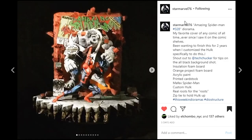Next up, coming from Star Marvel 76, and I gotta say, this is a spectacular piece. There it is. There's the word again, spectacular. This is a really nice looking diorama piece. It's very, very unique. It's an Amazing Spider-Man number 328 dio. Apparently he's been working on it for 2 years, similar to how I was working on my Secret Stash dio for 2 years. Now, that doesn't mean that it's been a constant 2 years worth of work, but this is a super cool looking diorama.